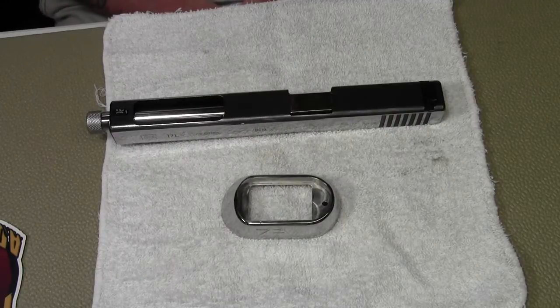But anyway, I just thought I'd take a minute to show you what we're doing over here and let you see the level of customization and the things we're trying to accomplish. Predominantly it's on striker fire guns, Glocks, XDs, things like that. But obviously if we can work on these, we can work on 1911s, whatever. I thought I'd take a minute to just show you guys what's going on.